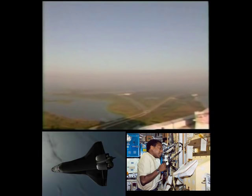This is a live television view of the shuttle runway at the Kennedy Space Center from a camera atop the vehicle assembly building. The sun is well up at Kennedy as fog continues to dissipate in the vicinity.